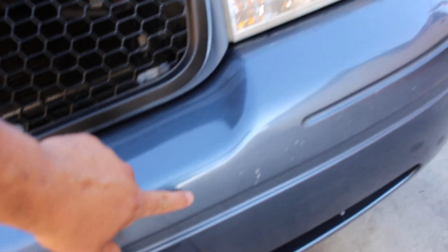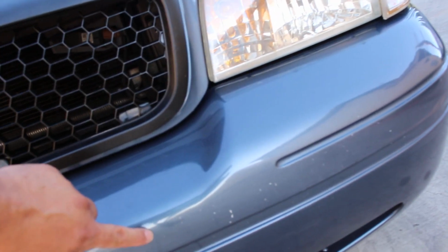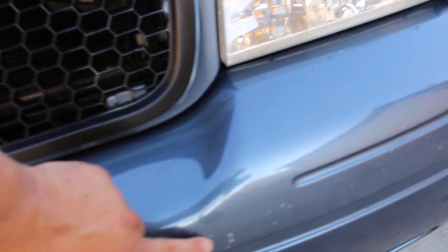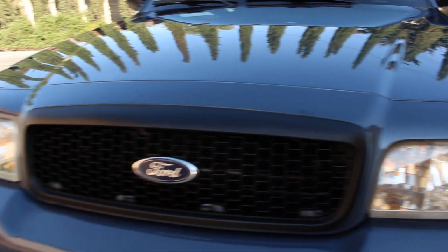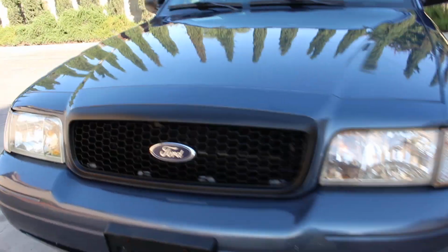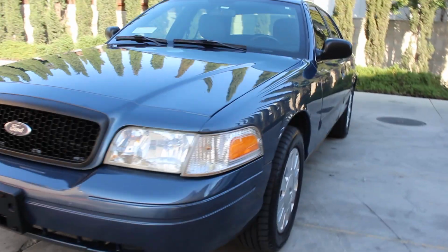I do have some chips here on the front bumper, folks. Once again, she's not perfect. I do have some chipping right there. You can see it right there, folks. I'm not hiding anything from you. So what I see, you are seeing some chips here as well. Very small. Nothing big or major to worry about, but they are there, folks. Aside from that, folks, you got yourself a perfect looking running vehicle right here, right now.